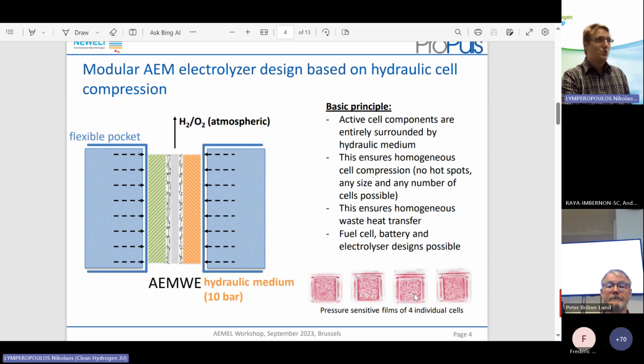So that ensures the homogeneous cell compression and avoids hotspot formation, for example. And furthermore, the hydraulic medium, if we take an oil or water, so a liquid hydraulic medium, then we can also achieve a very homogeneous waste heat transfer. So even at high current densities, the waste heat of the cells is homogeneously distributed into the hydraulic medium.